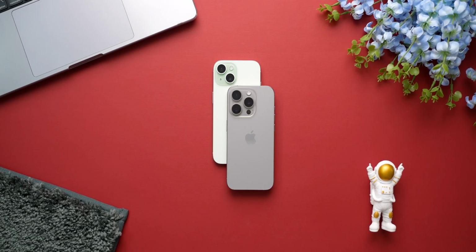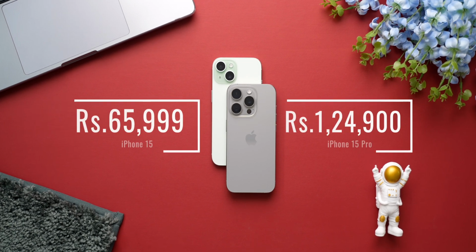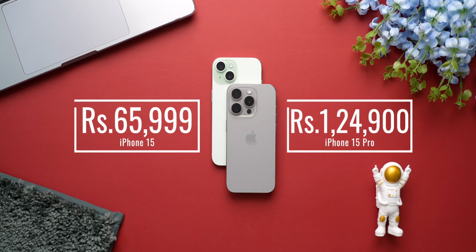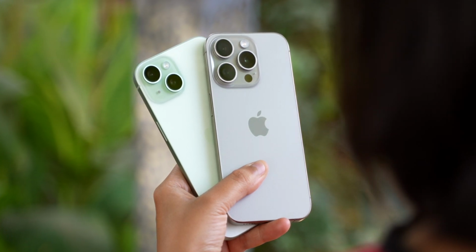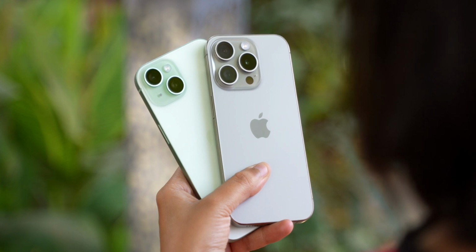First and foremost, these questions or the confusion comes up a lot more in markets like India because there is a huge price gap between both these phones. At their current prices, you can almost buy 2 iPhone 15s at the price of one iPhone 15 Pro. For that extra price, the 15 Pro gets 3 cameras and a LiDAR sensor on its back, whereas the regular iPhone 15 gets only 2 cameras on the back.